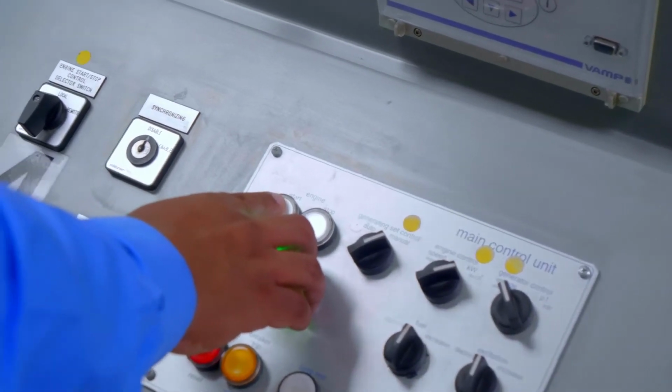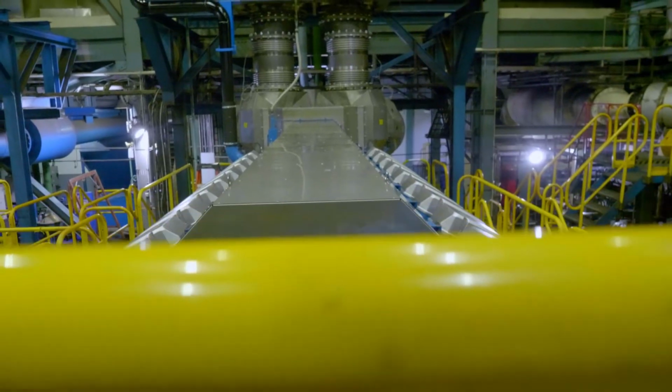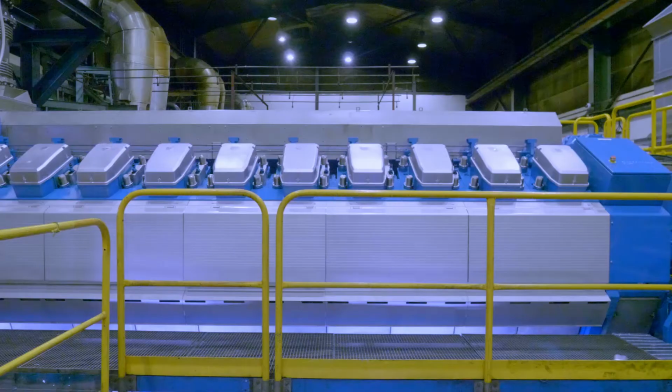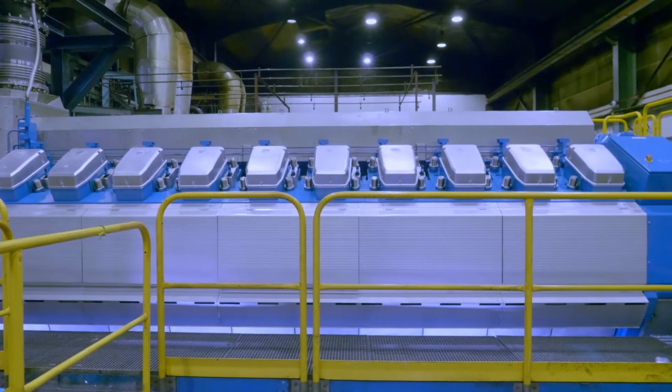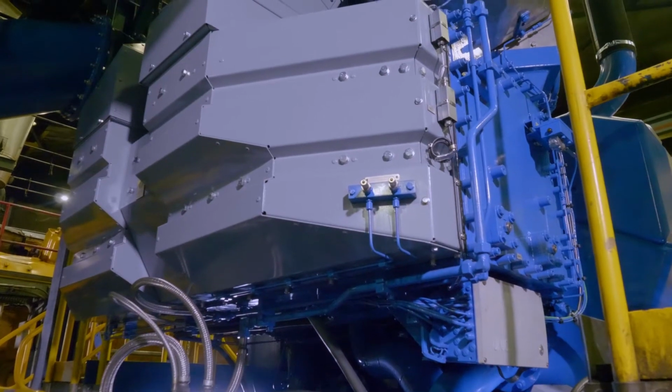But apart from that, we also have quite a bit of new items that's part of the engine package. New radiators, new air intake system, new centrifuge, a lot of new valves and fittings. So time was spent putting all of this together and making sure that it works the way intended.